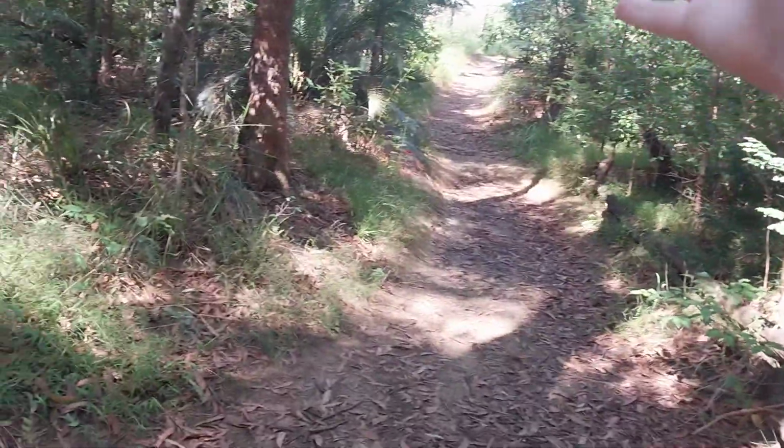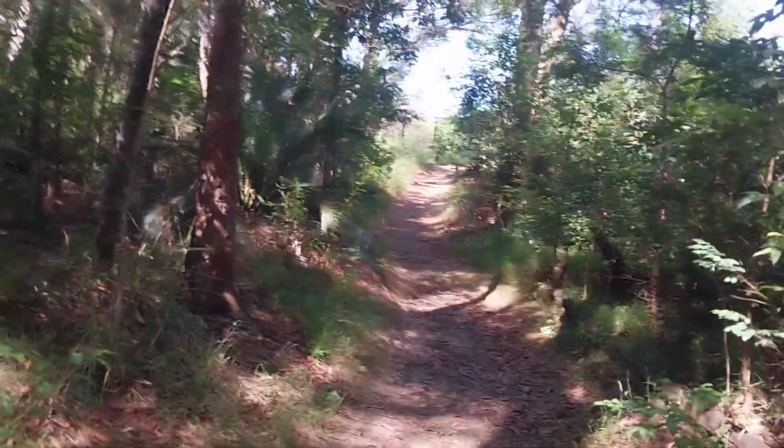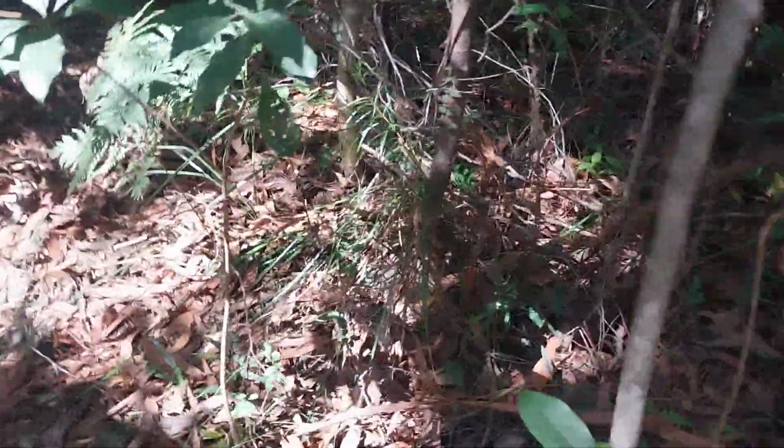So we won't take that one there, because as you guys can already tell, it leads to the school gate. Let's see where this one goes. So, we'll go. Oh, hello, Mr. Skink. Oh, Skinky. A stinky Skinky.